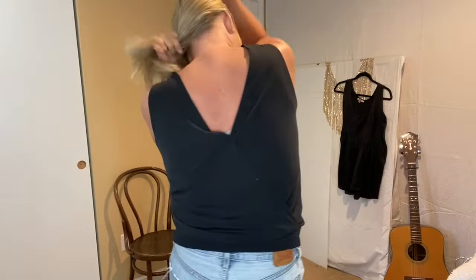Super cute. And the comps for this run a bit higher than you would think for a cute little black top. This is so cute. This is from a brand called Chelsea and Violet. See, I do truly think it should continue to be summer, but I'm gonna move into fall and winter.